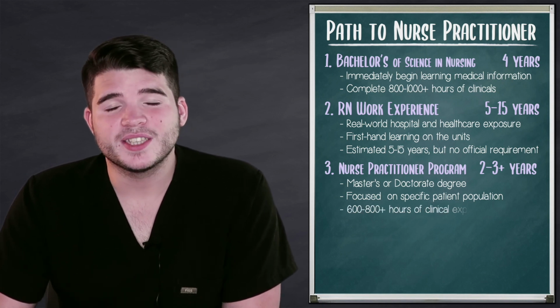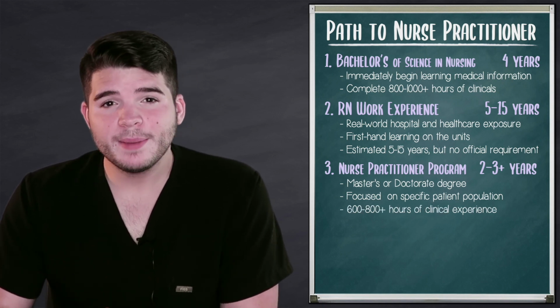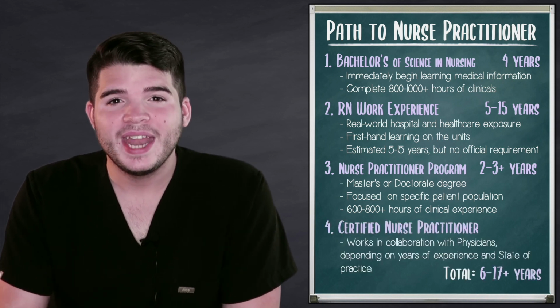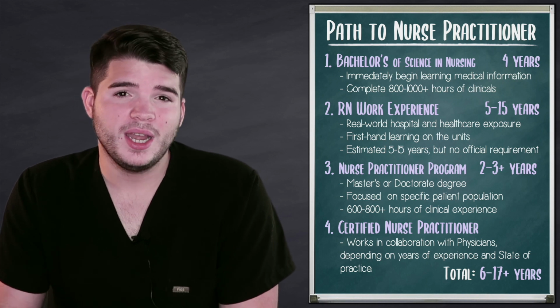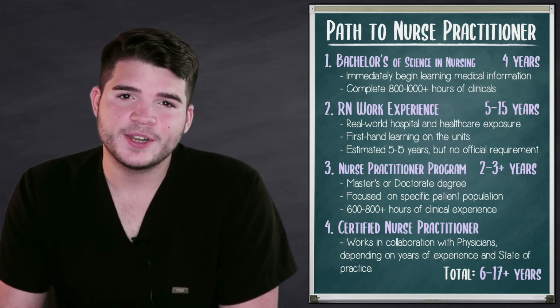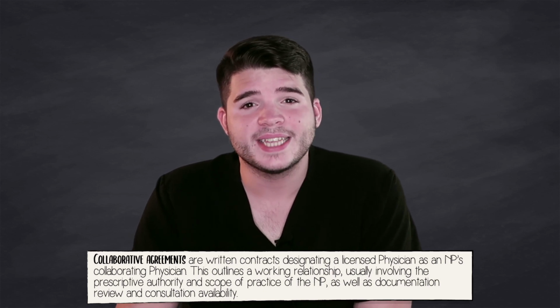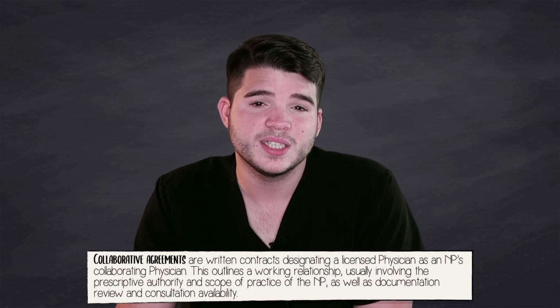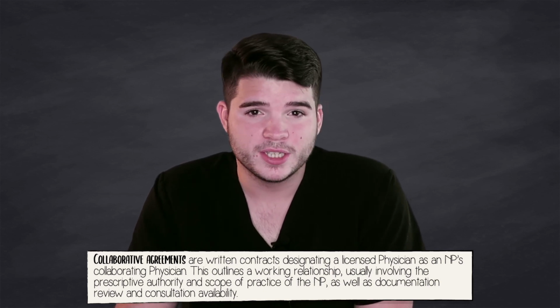When an NP graduates, there is no formal residency. Once they pass their board certification, they can immediately begin working as a nurse practitioner. Now, there will be formal on-the-job training while at work, but this isn't considered a residency and will be highly facility dependent. When a nurse practitioner begins working, they work in close collaboration with other experienced nurse practitioners or other physicians. This is called collaboration. In many states still, an NP has to have a collaborating physician on file, which is someone who they can call if they have any questions, and someone who might review a few charts every so often.